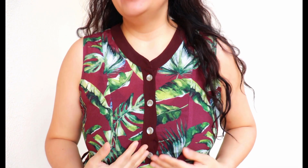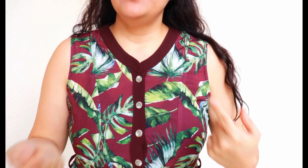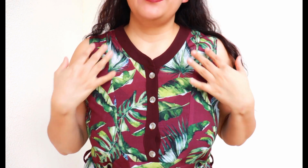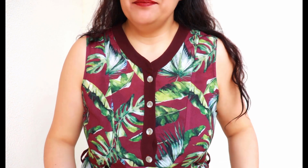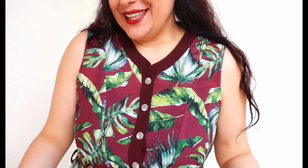Here is the lovely mandarin collar with the placket. It's not as hard to sew as you think. And I've always loved these mandarin collars. I think with the contrast fabric, you can really tell that these features are here. If I'd done it all in print, they would just be lost and you wouldn't see them. And what's the point in sewing all these lovely things if you can't see them, right?